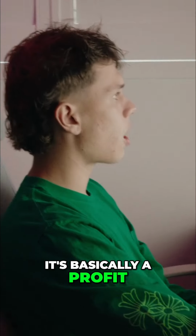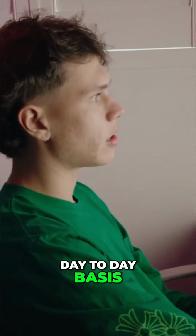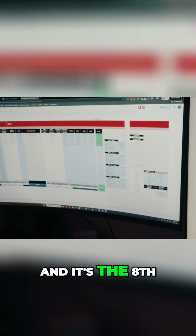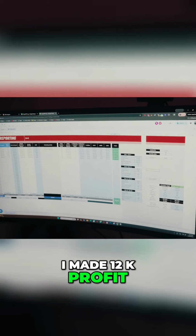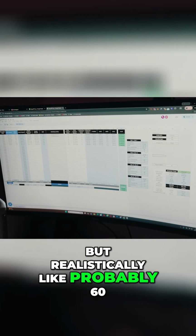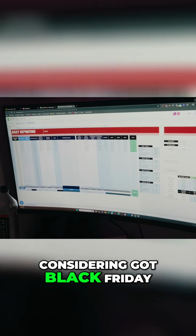It's basically a profit tracking sheet on a day-to-day basis for every single client. So far, they've made 12K profit this month, and it's the 8th of the month right now. They're on track to do 52K profit, but realistically probably 60, considering we got Black Friday this month and stuff.